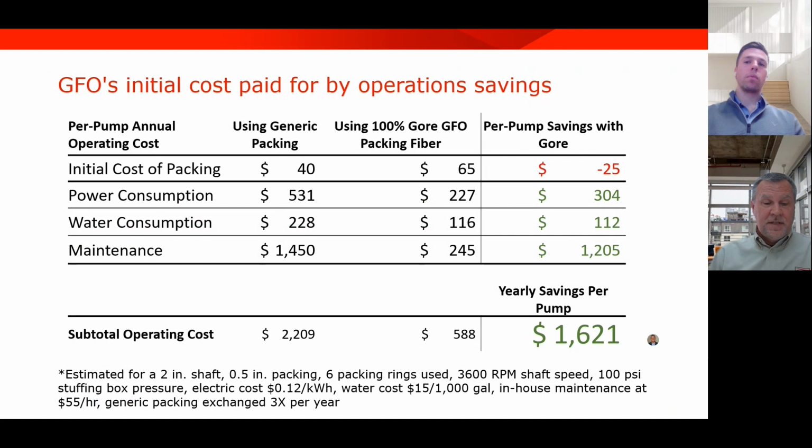This example uses some of the assumptions that are noted below. While your costs may vary, with the rising costs of incoming water and water treatment, electricity, and labor, we feel these estimates are conservative. The initial cost of the packing for generic was around $40.